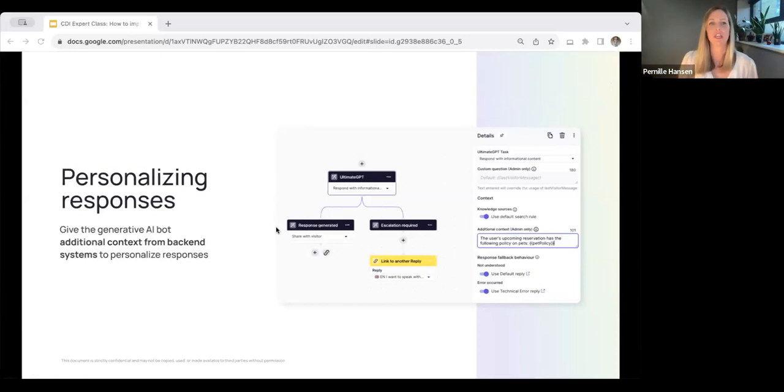So in order to give the bot the additional context it needed to provide that personalized response, we created an API integration to the backend system that contains the details, in this example, the pet policy associated to that customer. And the bot will then use this information to tailor its response. So, really cool.